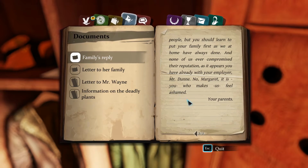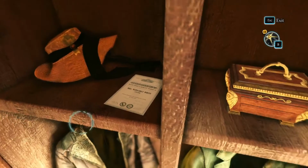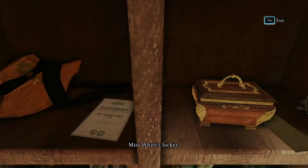Okay. So they're insinuating that she's sleeping with him or whatever, done something not very moral, right? Oh, there's more. Okay, what did I miss? Miss White's locker.